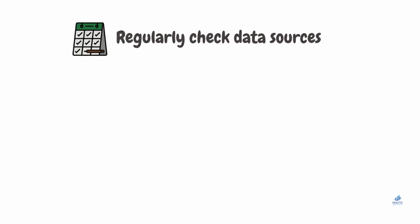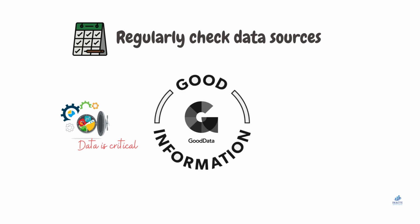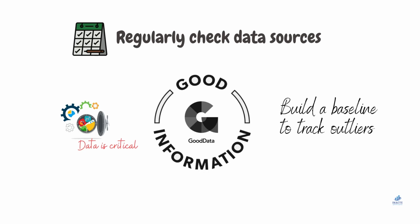Sixth, regularly check your data source. Data is critical and we are only as good as the quality of data we receive. Also, building a baseline to track big fluctuations or outliers in data helps catch data errors quickly.